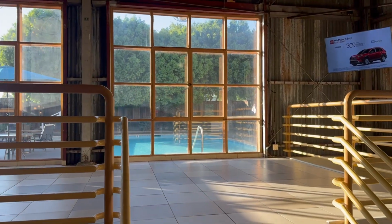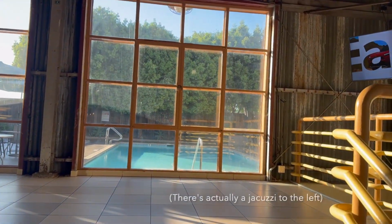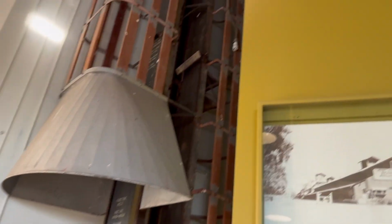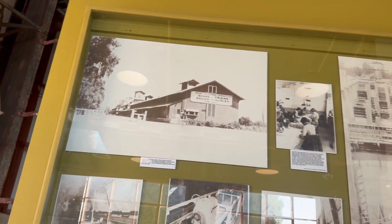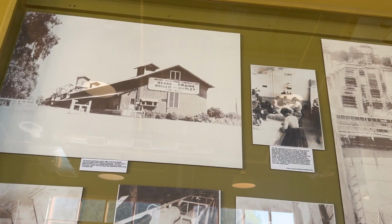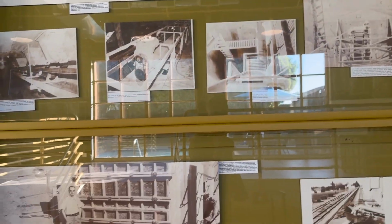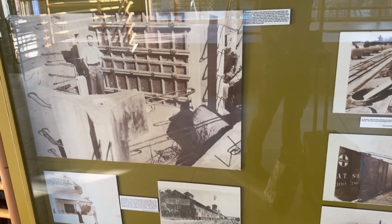Okay, and that's the pool area over there. No jacuzzi, but it's got a decent sized pool. But this is actually a historical building. That's why it looks like this. It was the Irvine Warehouse Company, beans, grains, and rolled barley. And it was a processing center and storage. Historical, pretty cool.